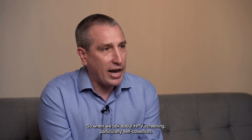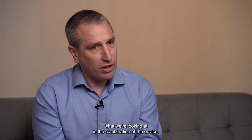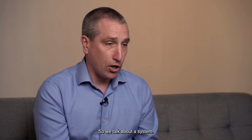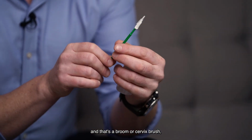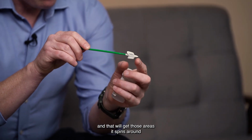So when we talk about HPV screening, particularly self-collection, what we're looking at is the combination of the device, how we get it from the woman to the lab, and what the lab does to test it. So we talk about a system. So this is the traditional device, and that's a broom or a cervix brush, and that goes into the middle of the cervix, and that will get those areas.